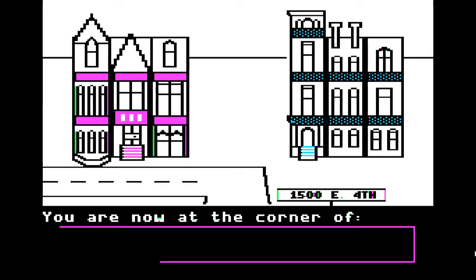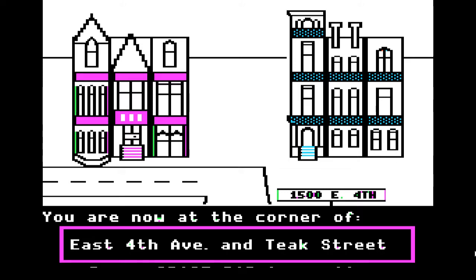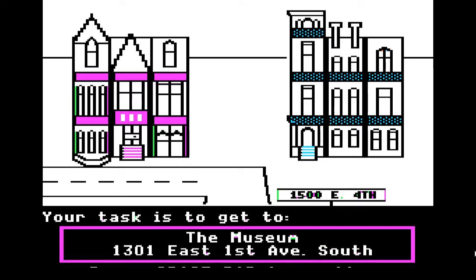All right, so I guess we don't get any sound effects. Hey, it's gonna load. Cool. Oh man. I'm now at the corner of East 4th Avenue and Teak Street. Your goal is to get to the museum, East 1st Avenue South.